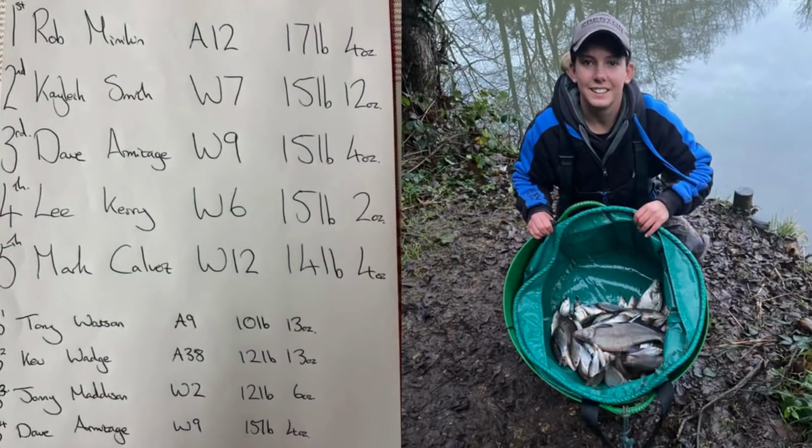Lee's caught a few fish, he's had a few skimmers, a few roach, and it was dead close between us both, and I've ended up with £15 odd. I think £15.12 I've had. I think Lee's had £15.5, so I've only just beat him, which was mega off that peg. And then Dave Armitage round on peg 9, he's had £15.8, so he just beat Lee. Ended up 2nd in the match, and Dave took the section, so it was nice.